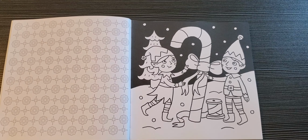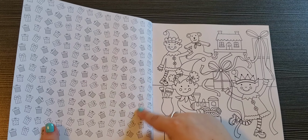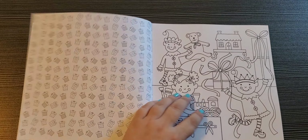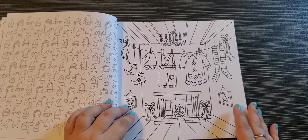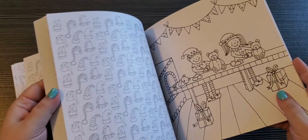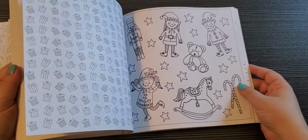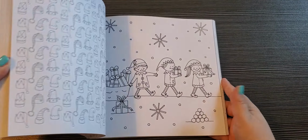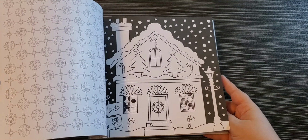Okay, the images themselves are one-sided, and then they do have this wallpaper background on them, so you don't have to worry if you want to use markers or something that might bleed through the page. It's not gonna get on your next page, or there isn't another page on the back of it to ruin, but it's very cute and simple little pictures of all sorts of elves just doing whatever elves do.